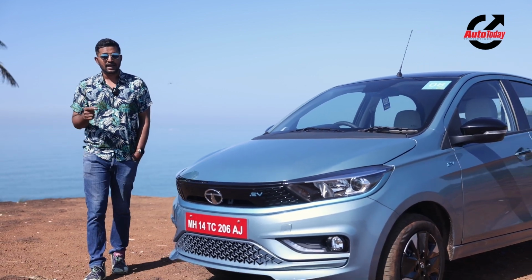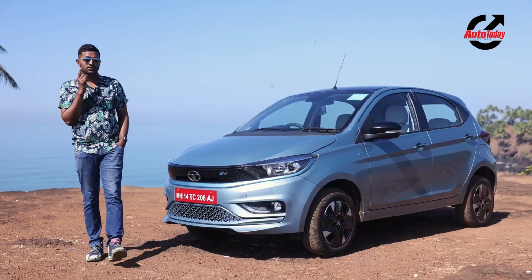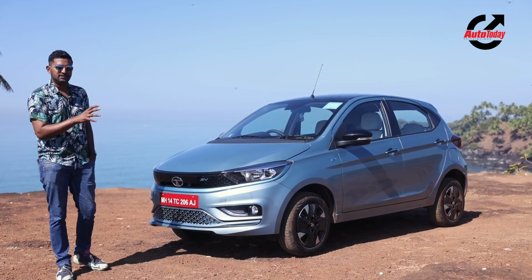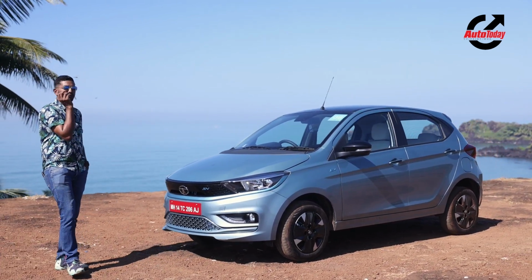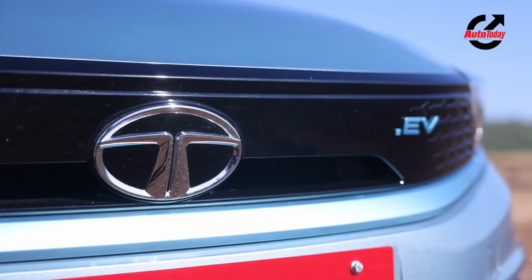This is Auto Today. My name is Dipayan and you're joining us on the review of the brand new Tata Tiago.ev. Now, there are some tweaks to the design on the outside which we'll go through quickly before we hop into the driver's seat and tell you what it's like to drive and what the cabin is like.